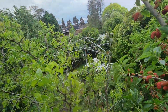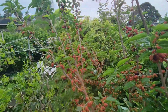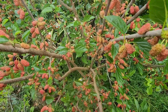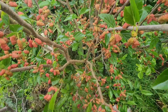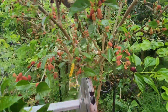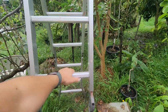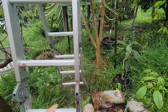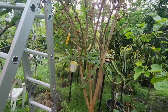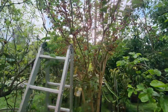I'm definitely gonna prune this hard once these mulberries are done. Okay, that's enough. I had at least one handful or two handfuls. Whew. Oh yeah. And I knocked a dozen on the ground, a dozen red ones, because I was using one hand to film for you guys. It's your fault.